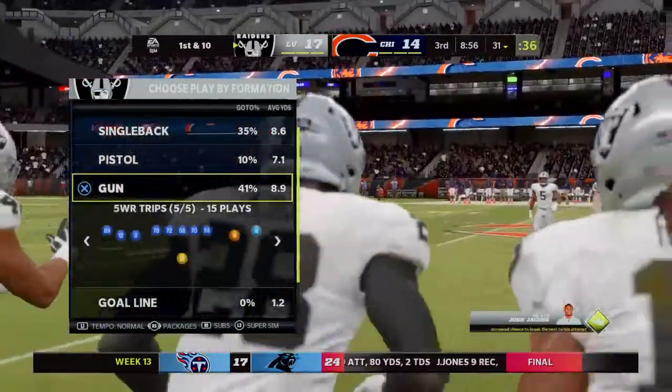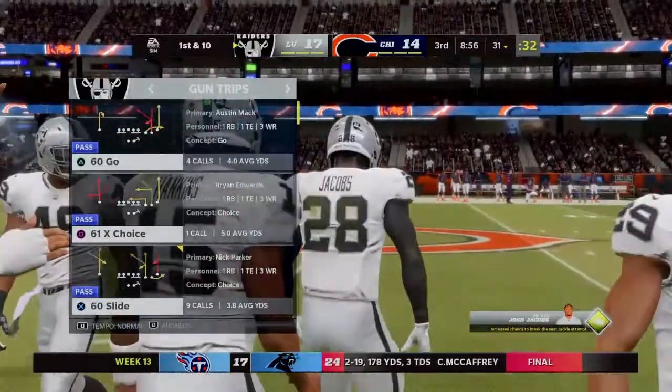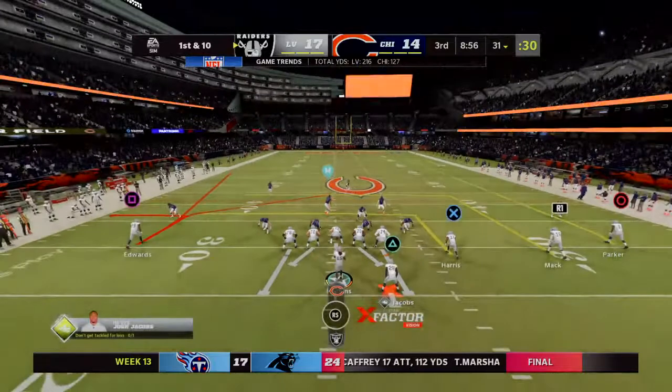Out comes the Raiders offense. They'll go on offense first to start quarter number 3. And they've got the lead. CD, what do you think the message was at halftime?